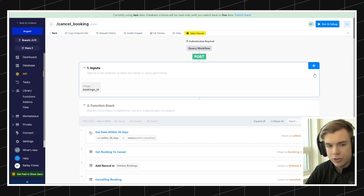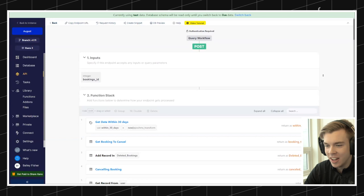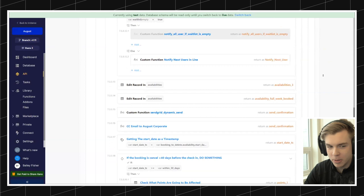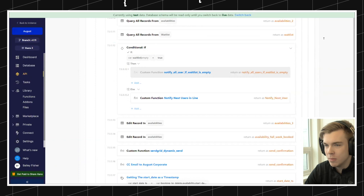What we're looking at on my screen here is the cancel booking API call. As you can see, we're accepting the booking ID, and then we're ensuring that the user is authenticated. And then after we do that, we have a lot of functions and a lot of conditionals going through the cancel booking API call. It doesn't stop. It's still going. There it is. There's a lot of information here, and this is a lot larger than we thought it was going to be. James, you want to explain, completely deep and on a high level, how this works?